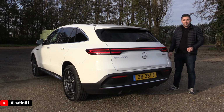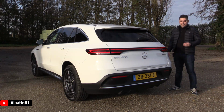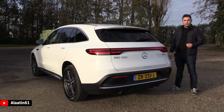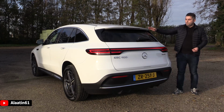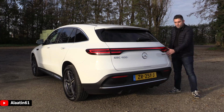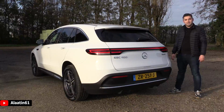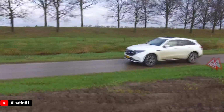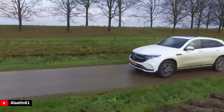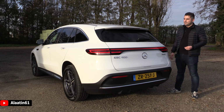The taillights of this car are combined to a LED stripe in the middle, just like the front. I think this design looks very futuristic, and it suits the car perfect. I also like the rear spoiler. It has also the EQC 400 badge on the left, 4MATIC badge on the right. This car has 408 horsepower, 765 Nm of torque. That's immense, and the way this car accelerates is mind-blowingly fast.